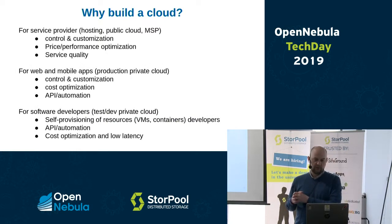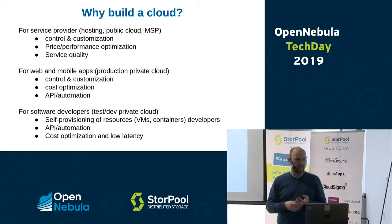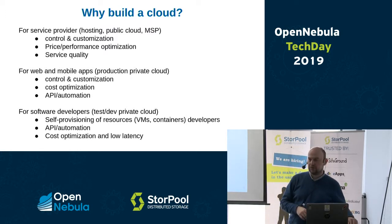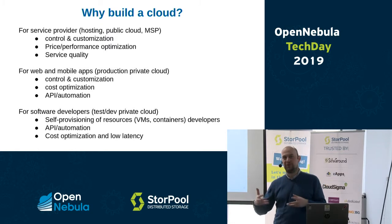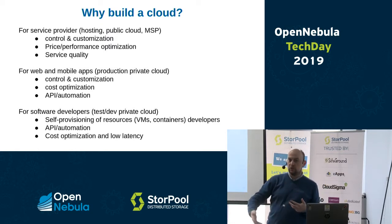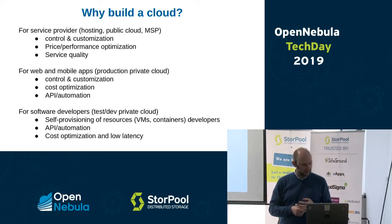Let's start with why would you want to build your own cloud instead of deploying your stuff in a public cloud? So it depends. Firstly, it depends on what is your use case, and depending on where you come from, you may have different reasons. So for a service provider, it's mostly about control and customization and price performance optimization and getting a better service quality for your users. So getting an edge over your competition in terms of the services you offer or in terms of the quality of these services, right?